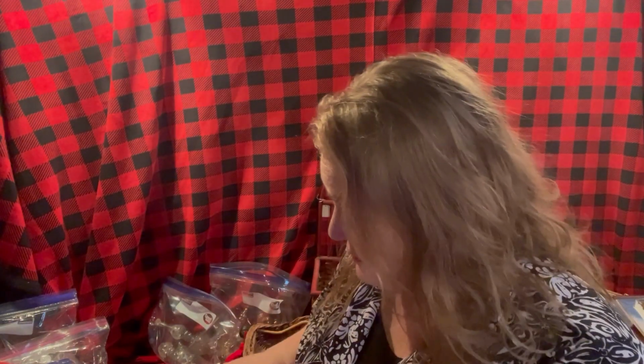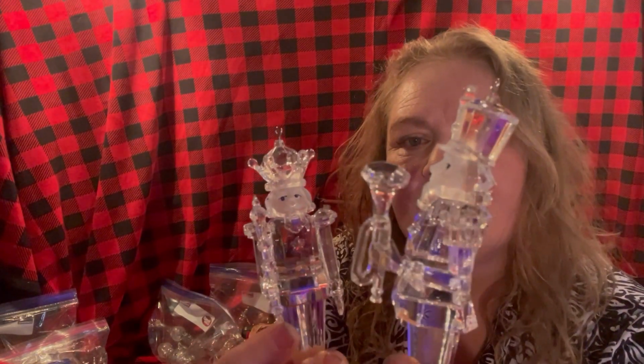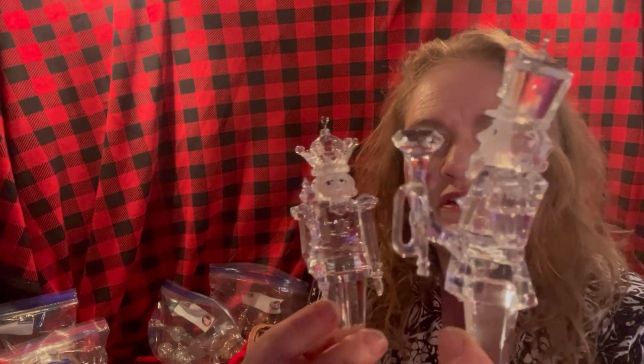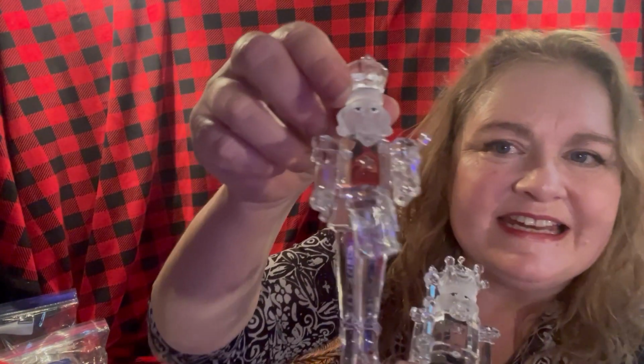So I don't think these are blown glass, but they are stunning. I'm going to probably say that a lot as I'm talking about these. There are 3 of them, and they are, look at that. They're like the Nutcracker soldiers. One is holding a horn. This guy has what I would say is a flute. And the last one has a drum. Isn't that neat? And I just love that they're all clear glass. Their faces are frosted. And look at those beautiful eyes. Someone took the time to paint those.